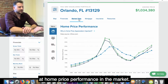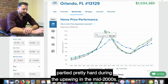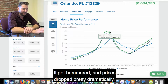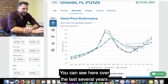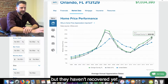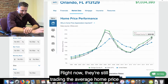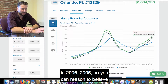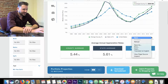I always like to look at home price performance in the market. You can see that Orlando is one of these markets that partied pretty hard during the upswing in the mid-2000s. But when the downturn hit, it essentially fell off a cliff. It got hammered, and prices dropped pretty dramatically. And you can see here over the last several years, from 2012 to just recently, prices have recovered, but they haven't recovered yet to pre-crisis, pre-recession levels. Right now, they're still trading. The average home price in the market is still well below where they were back in 2006, 2005. So you can reason to believe that we still got a fair amount more runway in Orlando.